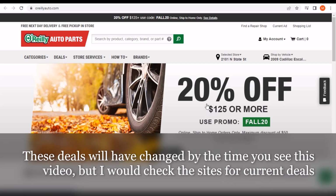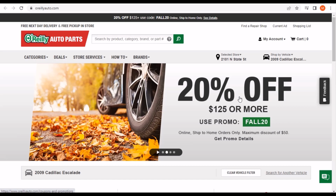So each one's a little bit different. But if you go online, sometimes it's a great spot to save a little bit of money. So as opposed to just popping in the store, go online real quick, see if it's something you can order online and just pick it up, or have it shipped to you, depending on what the rules are.